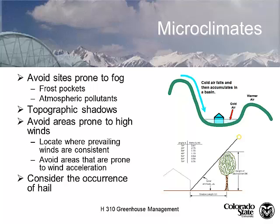So you want to avoid the cold pockets. In this graphic on the right, you can see where cold air is going to fall, warm air is going to rise, and it's going to settle, and that becomes a potential problem for heating and cooling of your greenhouse.